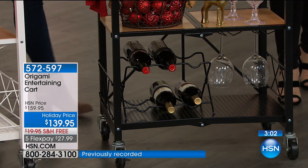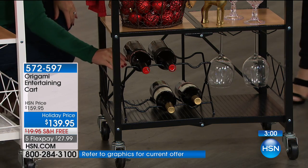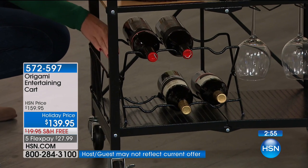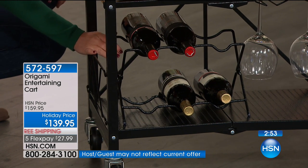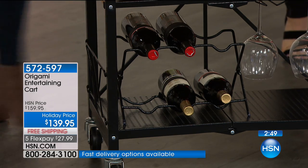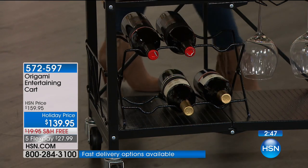By the way, the wine rack Tracy's talking about is $19.95. That is $4.99 on a credit card. If you want to go ahead and pick that up, that's a separate purchase, but it's called the Foldable Wine Rack. It's on free shipping and handling. It's just another $5 on a credit card if you want to add it to your entertaining cart.